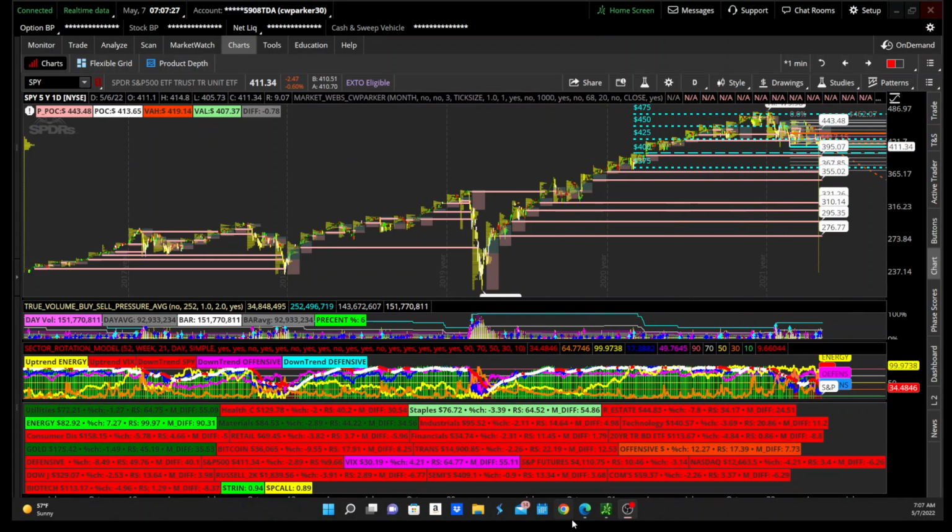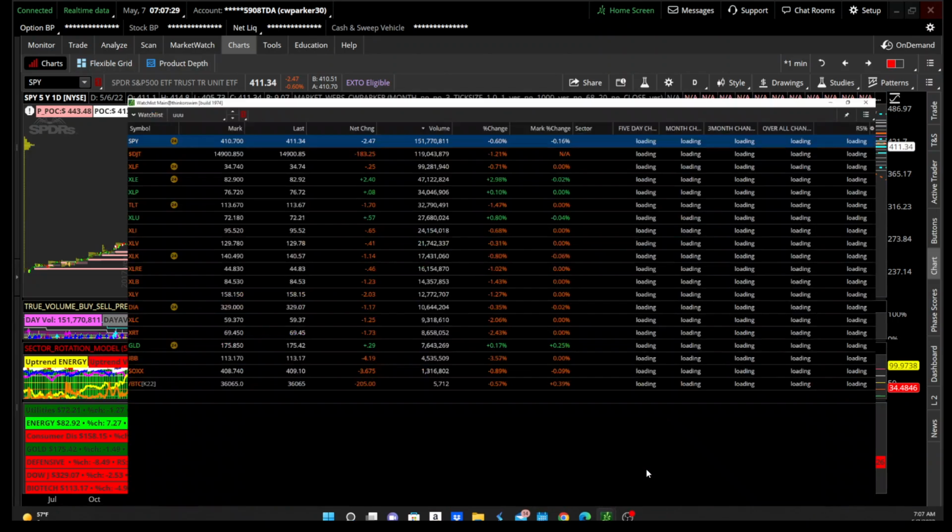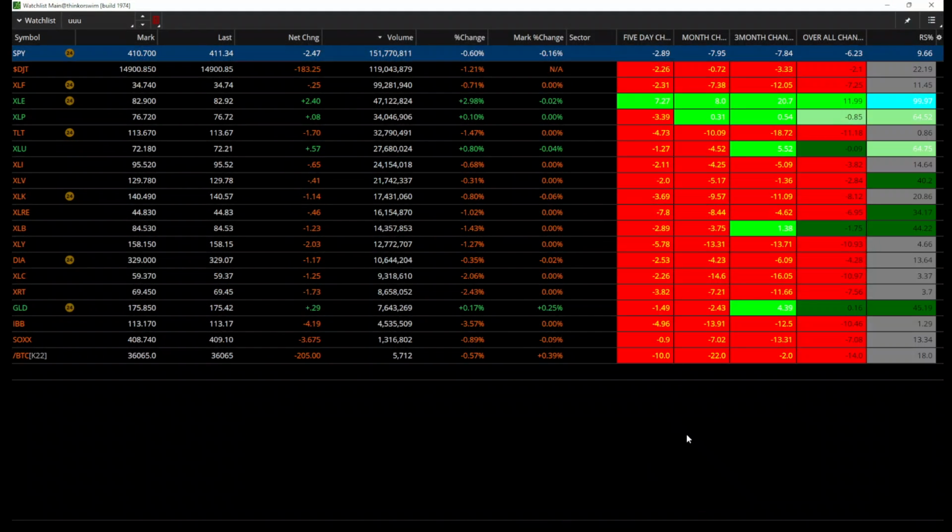And let's look at it from a different point of view from our labels. And here are the labels for it. As you can see, XLE is green across the board, and there's its RS number again. Here its overall change is 11%. I got that by adding these numbers together and then dividing them by 3.